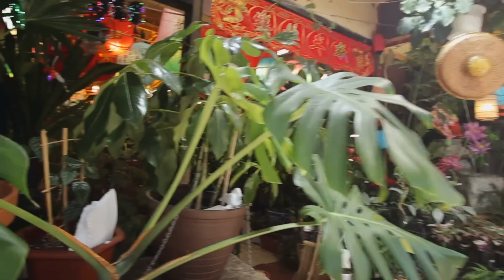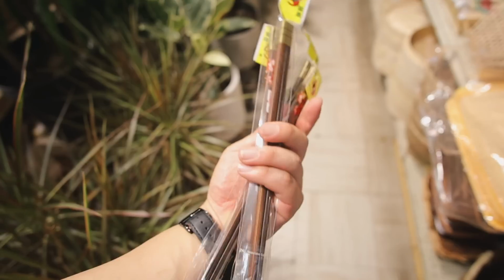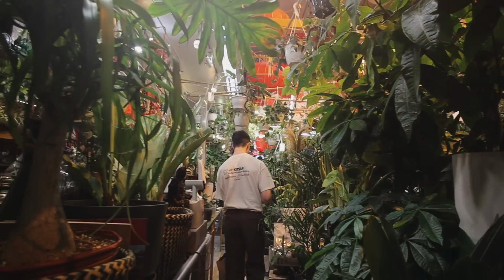Look at this place, more plants. Let's check it out. These lanterns. These flower bows. We're gonna pick these up as well. Matcha set, like a whisk. No, I don't. No, okay. Yeah. Okay, gotcha. Thank you.